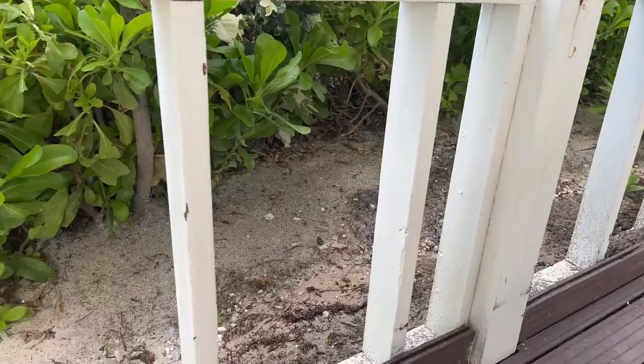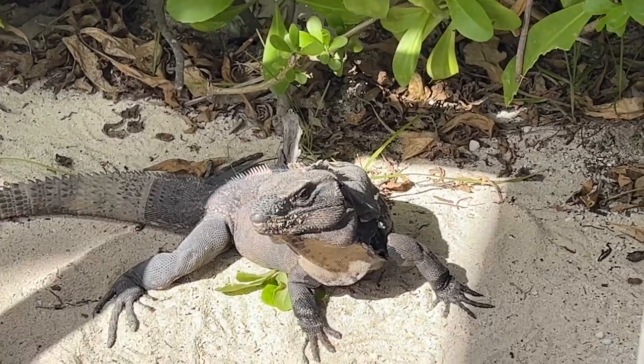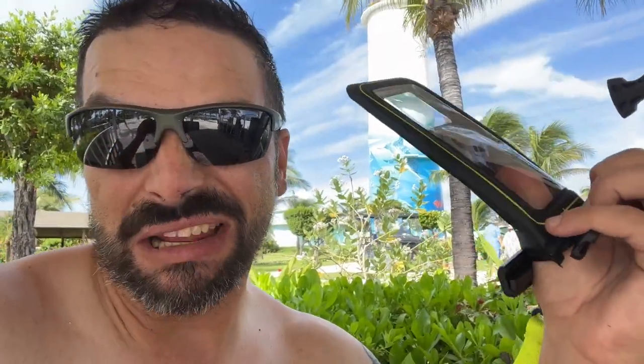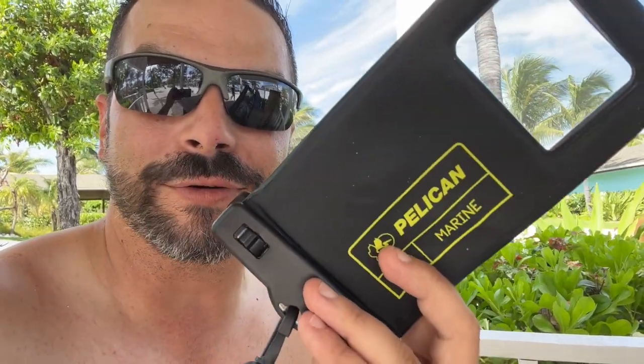There. What the hell are you doing, dude? Apparently the wildlife just loves me because they just come out and play. But I am going to jump in the water because I did pick up this Pelican case. This is a waterproof, up to 30 feet, marine grade iPhone case. I do not know how well it's gonna do with audio. It's probably not gonna do audio very well. And see if I can actually video underwater using this iPhone case without frying my iPhone. Also on Amazon, I think they're like $15.99 for one.